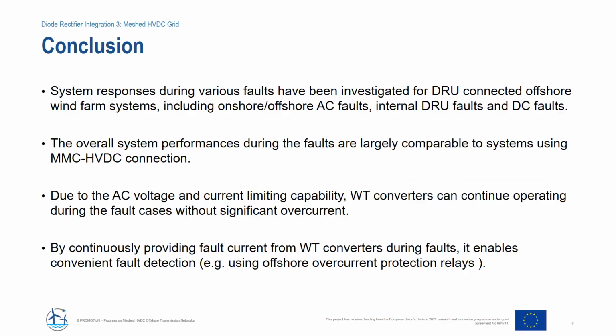To conclude, system responses during various faults have been investigated for DRU-connected offshore wind farm systems, including onshore and offshore AC faults, internal DRU faults, and DC faults. The overall system performance during the faults is largely comparable to systems using MMC HVDC-based connections.